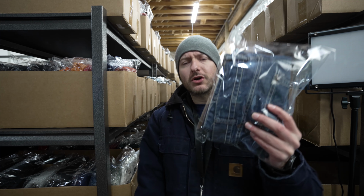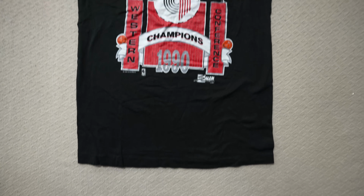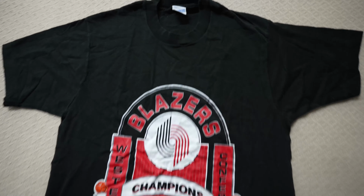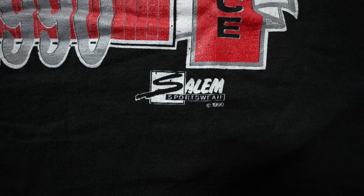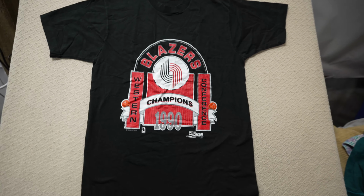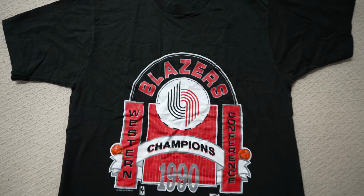This women's denim skirt sold for $12 plus shipping, and this Torrid women's top sold for $12.56 plus shipping. This 1990s Blazers men's t-shirt sold for $31 plus shipping. It is a Salem Sportswear tag, men's size large, made in 1990. It came from that bag that I found last week, and sold to a person in Portland.